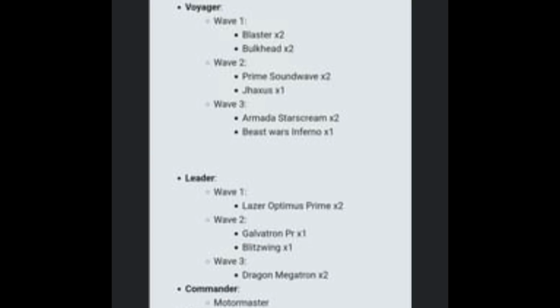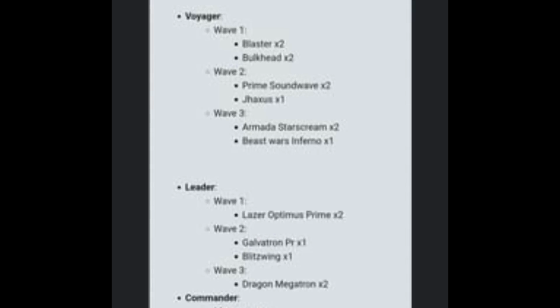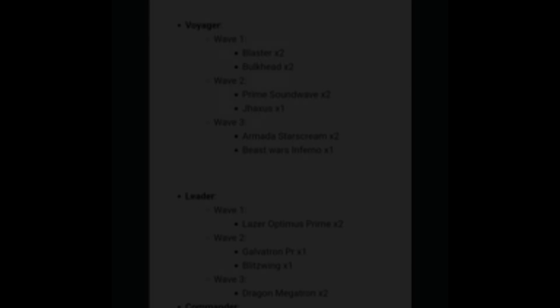Moving over to Leader class, we're going to get a Blitzwing and then a Dragon Megatron. The Commander class for this one will be Motormaster to sort out and hook you up with all of your Stunticons. And if these leaks are true, then the rumors are true. We're also going to get a Cybertronian Metroplex.